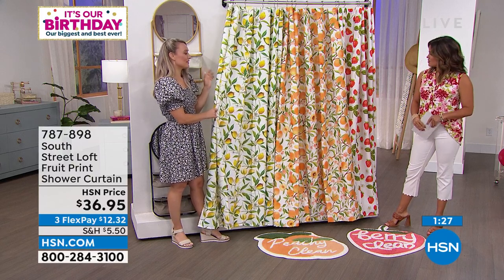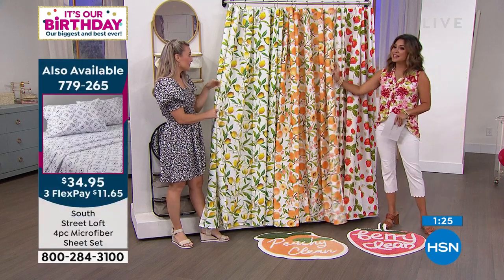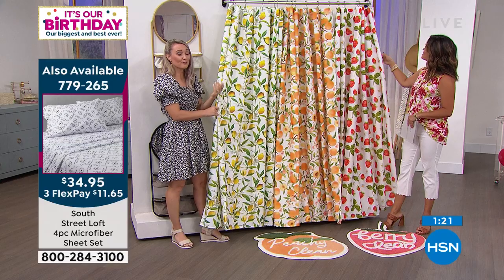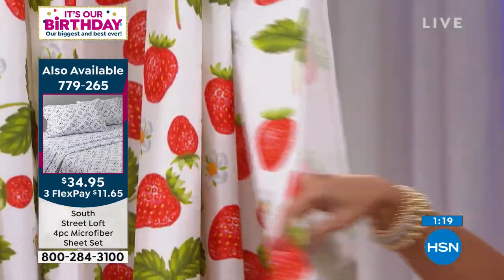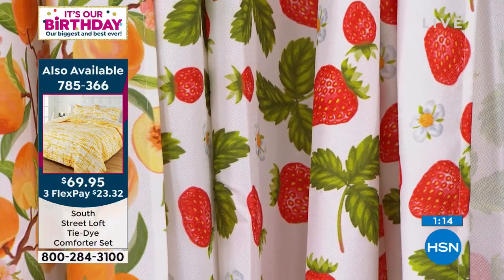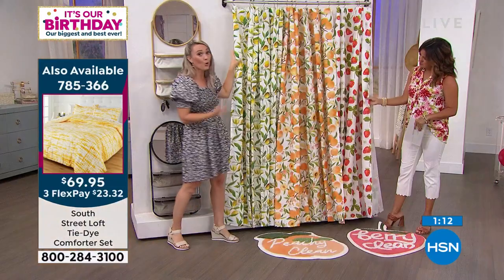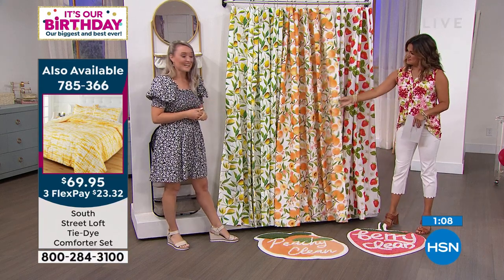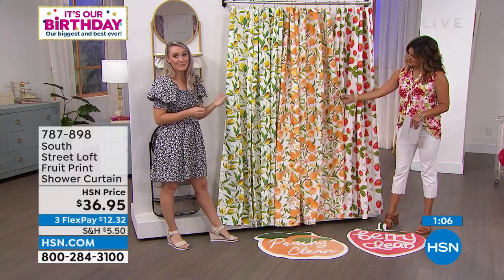Totally. And maybe putting the towels in the basket. You know, the baskets that we just offered, that would be really fun. So you can really start tying together a lot of your HSN South Street Loft items all together in one room. You're just going to have so much fun with it. It's really, really easy to make your room and your home look like a magazine and look like a department store kind of thing. Just with a few of our items, it's just so simple.